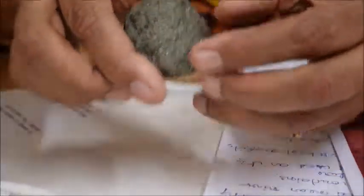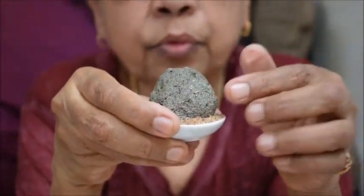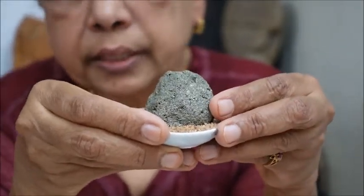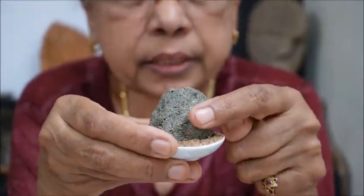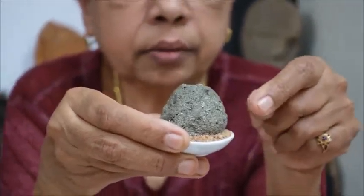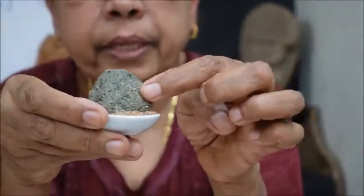Now, I told you about the celestial stones. Celestial stones are the ones where you can see the sun, moon or stars on the stones. They are called celestial stones because you can see some shining places. And this one is placed in the suban with the sand, and these shining pieces are minerals.